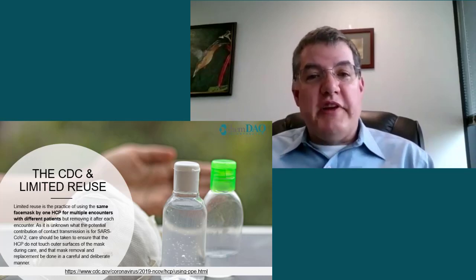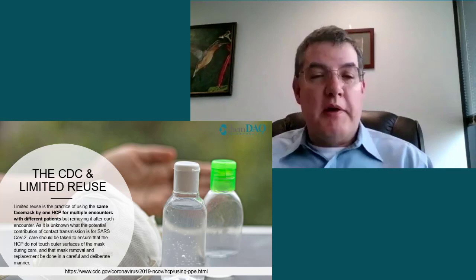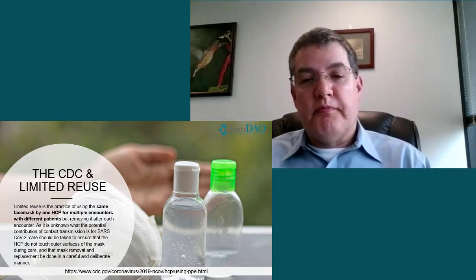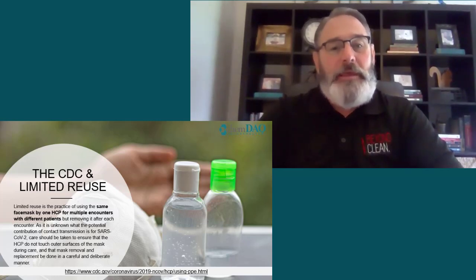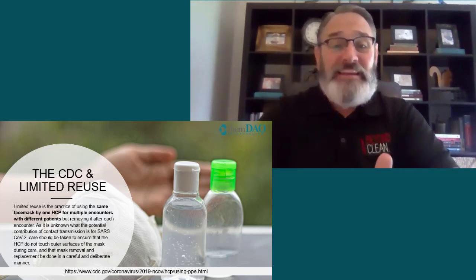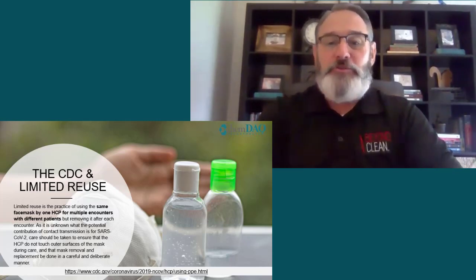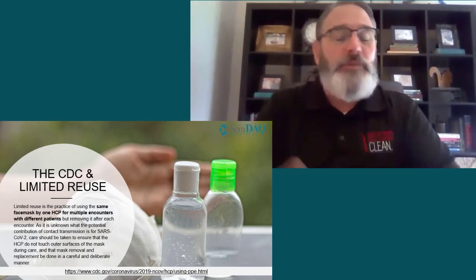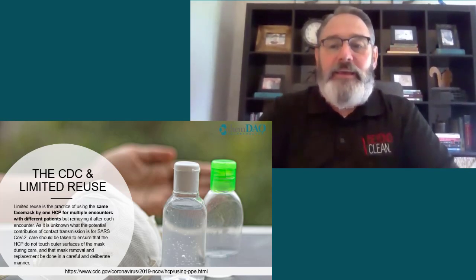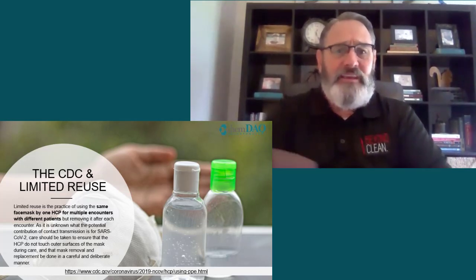Another thing that the CDC recommends is the extended use of face masks. I allow the reuse of the same mask worn for different patients by the same healthcare provider. I know, it's crazy. As the information on shortage of PPE became available, it was frightening to see how few resources were available to support hospital sterile processing departments. The only support came from the CDC with its limited reuse guidelines, and there was no information on how to properly clean or re-sterilize PPE.